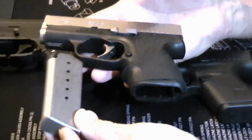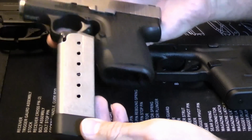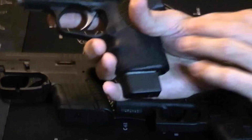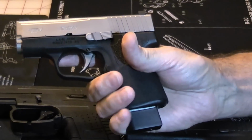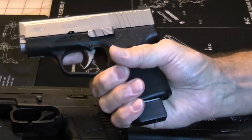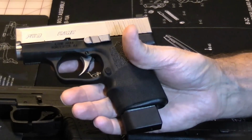Comes with the flush magazine, which gets you 6+1, and there's an extended magazine which gets you 7+1. Now you'll note there is a bit of a base plate on the extended magazine, and you can rest your pinky on it, but it's not truly a pinky extender in that it doesn't extend the grip. You can put your pinky on it, it won't cause the mag to malfunction, but it's not contoured into the grip in any way.